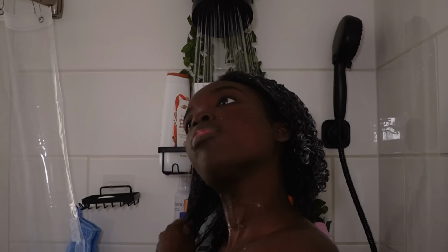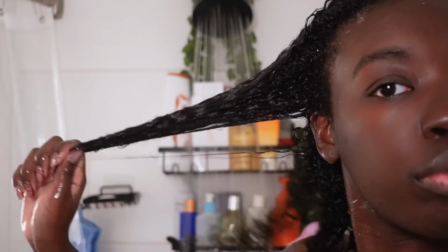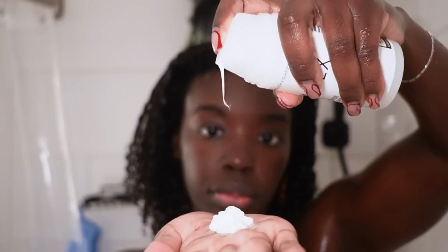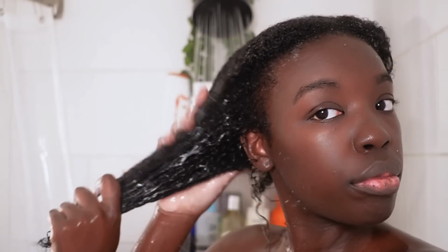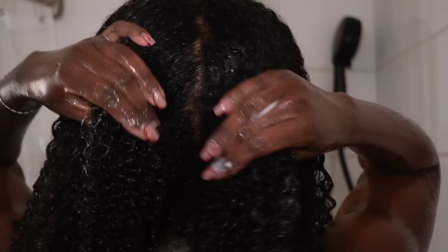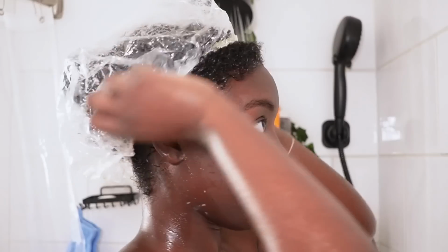So now I am going to rinse out the conditioner, but not fully, because I'm going to go on top of it with my favorite deep conditioner at the moment, which is the Olaplex Moisture Mask. I absolutely love this stuff. I'm almost out of it and I'm gonna cry. It's so good. It melts into my hair so well. I'm gonna leave that on for a little while I do the rest of my shower routine.